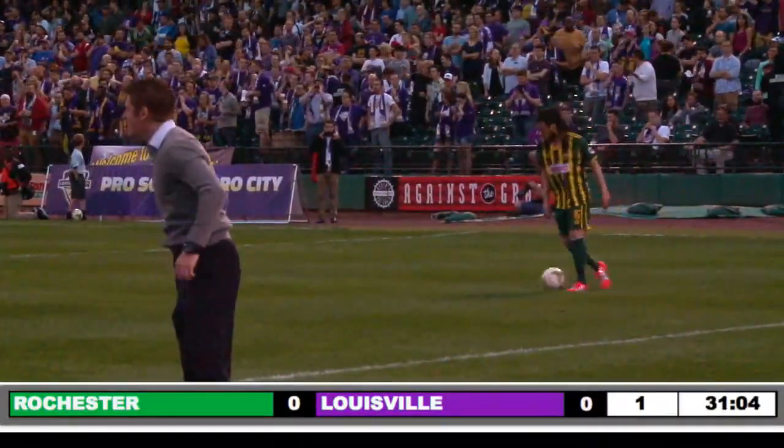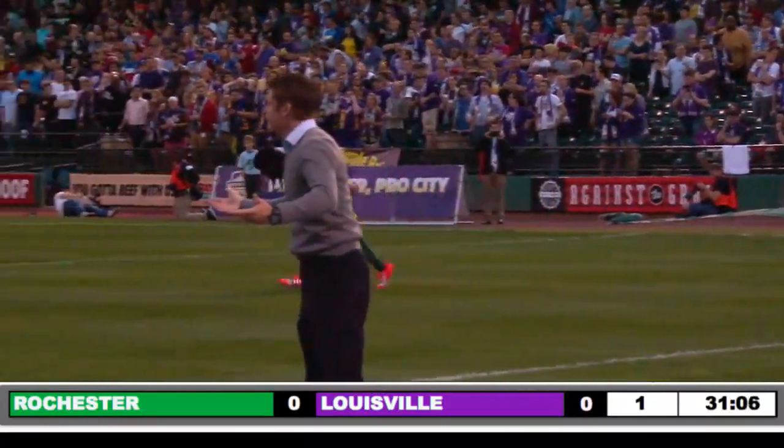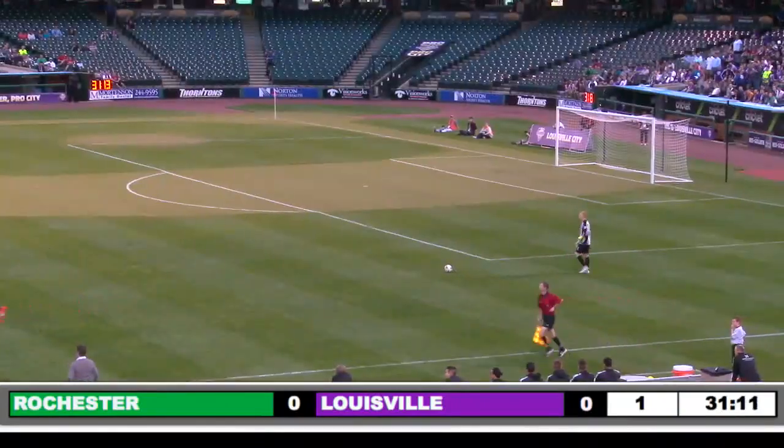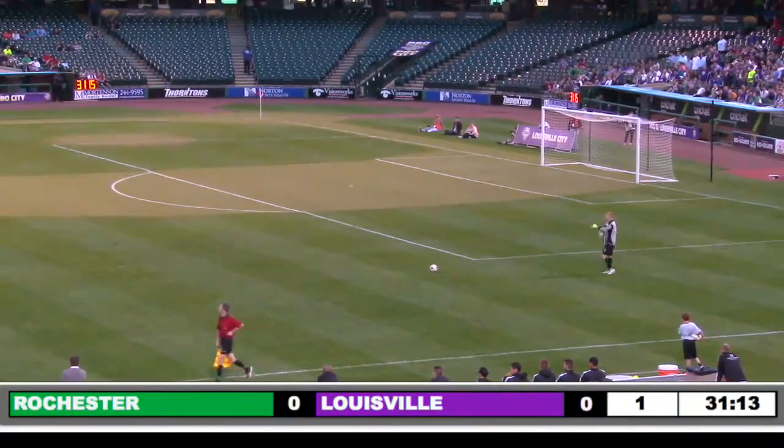Cooper's not happy with that one. Nor is that man, I don't believe. James O'Connor expressing his displeasure about that. Wonder what that conversation is like down on the field.